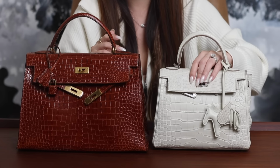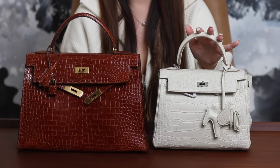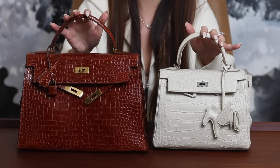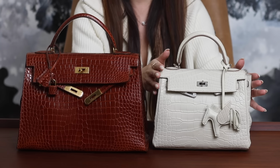So even though I say it's supple compared to croc. Another thing is alligator is less expensive than crocodile. So it's like the second most expensive leather retail wise. I've owned this bag for about 2 years now and I really enjoy using it.